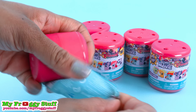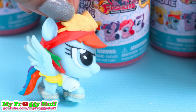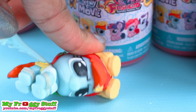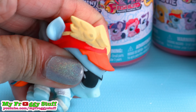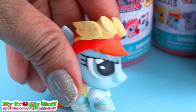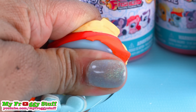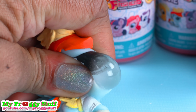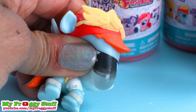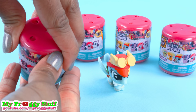Okay, that's better. So we just remove the wrapper, and inside we have Rainbow Dash. And they are pretty squishy. It's kind of a rubbery feel, and there's a little bit of a smell. Whoa, okay. Her head is filled with some kind of liquid, and when you squeeze, it kind of protrudes from her face. That's different. And yet, I keep squishing it. It is oddly satisfying.